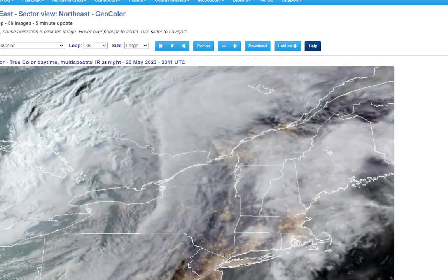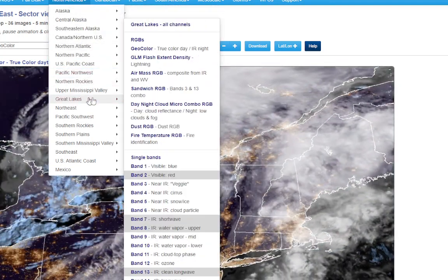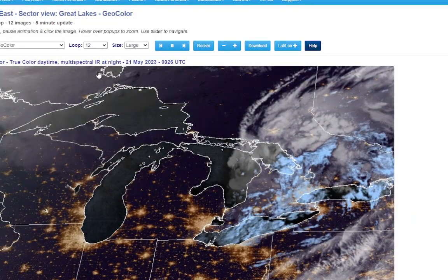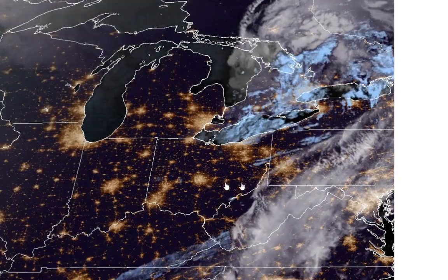Let's go to a bit of a wider view here. Get a better, yeah, Great Lakes. The Great Lakes is good. Here, we'll do that. Yeah, that shows it perfectly. So this is what we're going to be dealing with tomorrow. You can't see it too well as the sun, you can see. Look at all that smoke. So that's what we're going to be dealing with tomorrow.